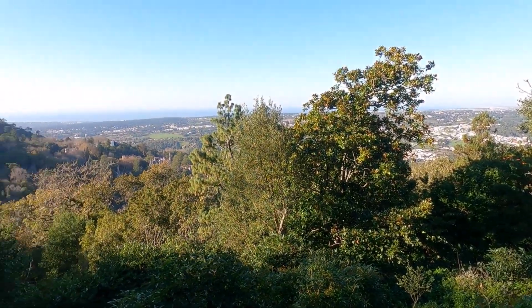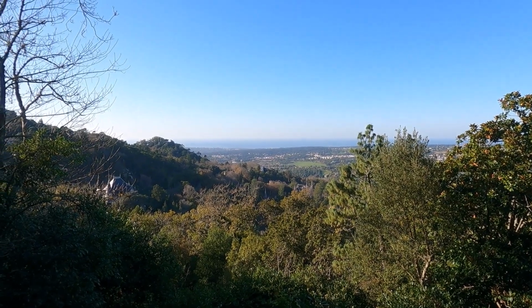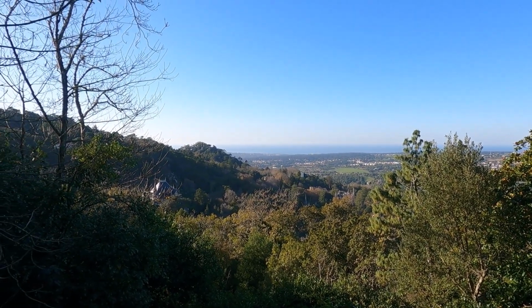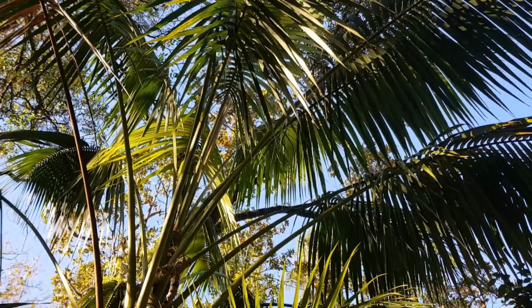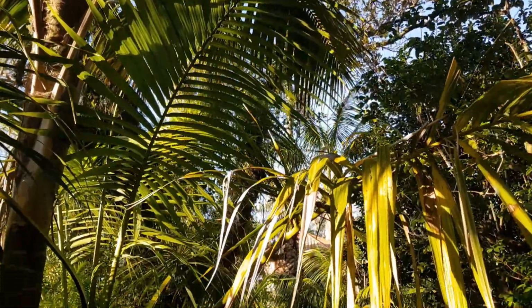More beautiful views from the trail out to the Atlantic, and some interesting big houses down there too. Glorious! Feels like you could be in the tropics right now.